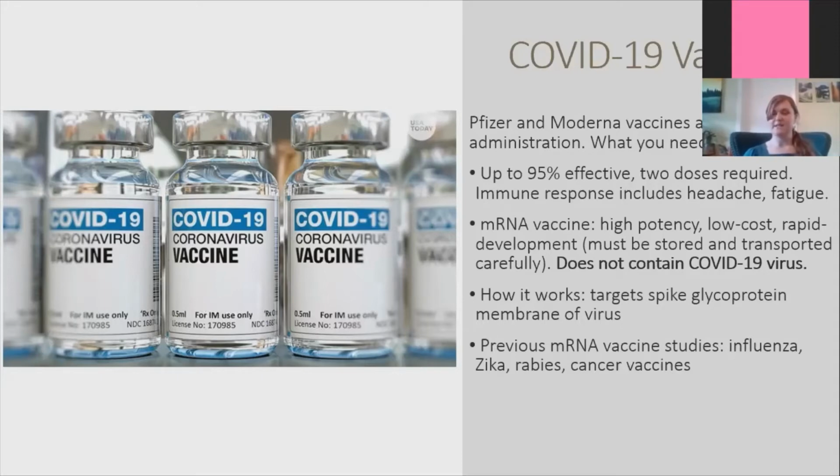So both Pfizer and Moderna are mRNA vaccines. And what that means is they use messenger RNA to train your body to have an immune response to those spike proteins that I told you about on the outside of the coronavirus. They don't contain any SARS-CoV-2. They don't contain any COVID-19 virus. They're newer in terms of being distributed for public use, but they are not new in terms of studies.